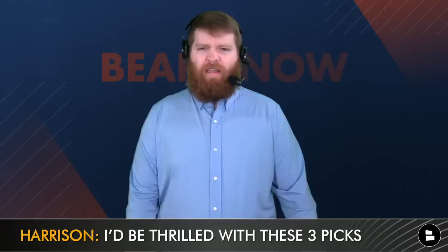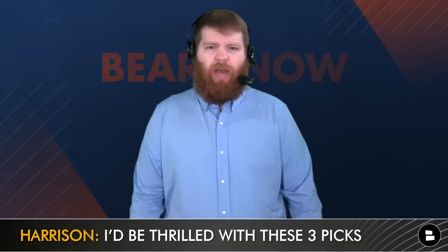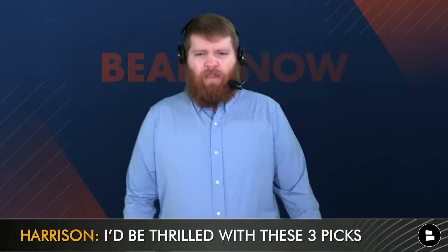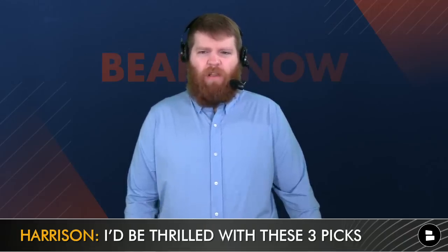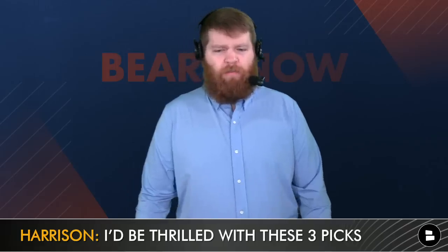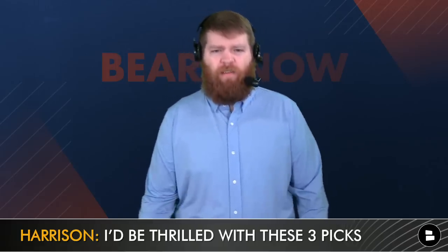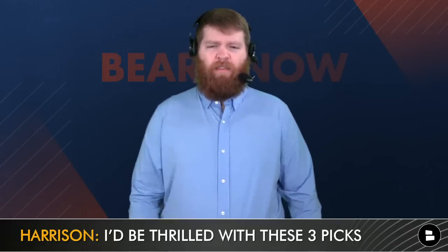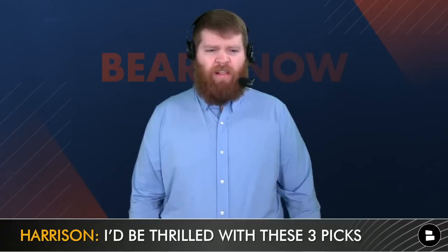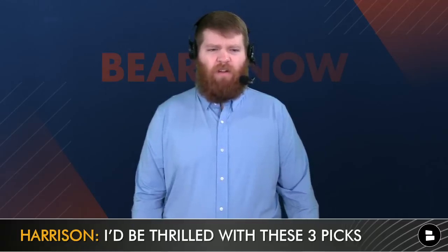It fills needs, it checks boxes, and you're getting good upside across the board here. So I'd be pretty happy if the Bears leave today with the center, defensive lineman, and corner. You could go 2 defensive linemen and corner. You could add a tight end. I mean, there's a lot of directions the Bears could go. We're going to take a look at some of the top players available at several positions in a moment. But if you end up with these 3 guys, I would be pretty darn happy.